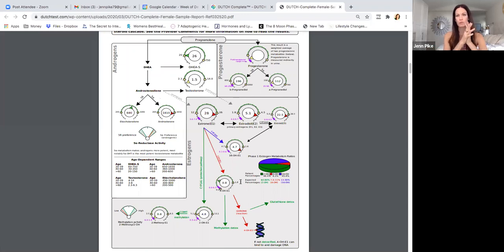So if we see a woman who's moving everything down this pathway, it doesn't mean that she has a disease. It doesn't mean that she has cancer. It doesn't mean any of that. What it means is this is the body going from giving us a yellow light to a red light, like halt, pay attention, look at me. You need to do something to help my body do a better job at detoxifying and moving this out of my system.